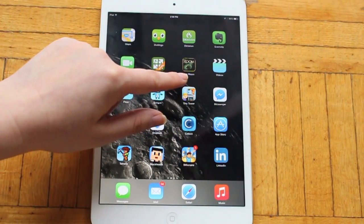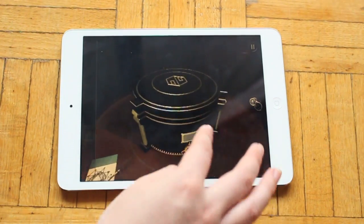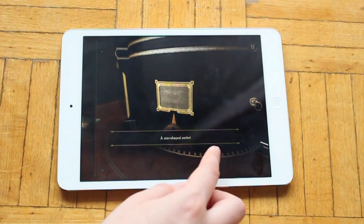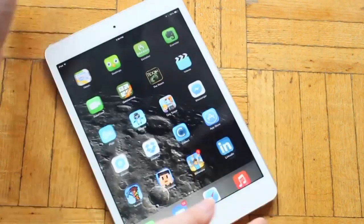The next little game that I have is called The Room. This is a puzzle game, and basically you have to look for different things to unlock stuff and whatever. It's really fun. So that's just a basic puzzle app. I love puzzle games like that, so it's good. Again, it's kind of for your brain.